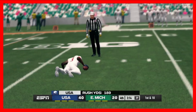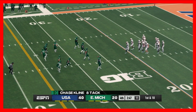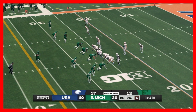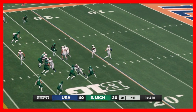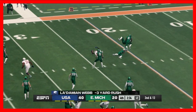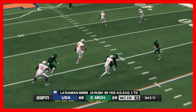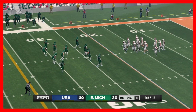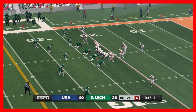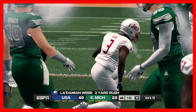And they make the stop right around the 26-yard line. First down. Less than 3 minutes in the game. Red two. They bring him down in the backfield. It's second down now, 13 to go. Ball on their own 23. Gets out to about the 25-yard line.